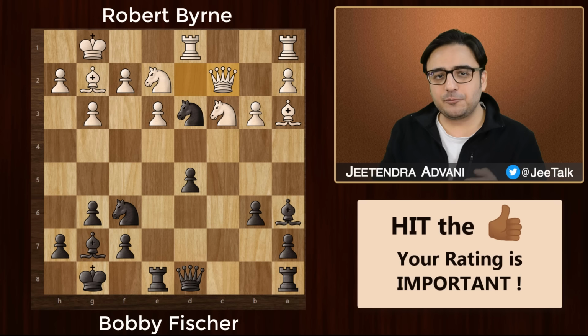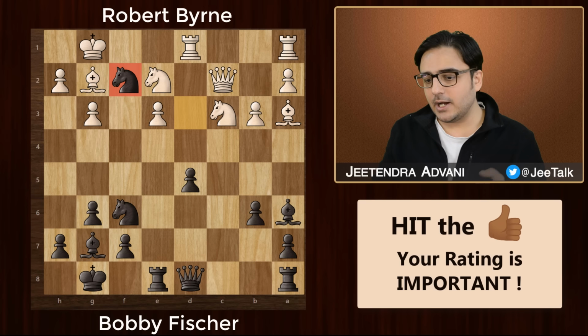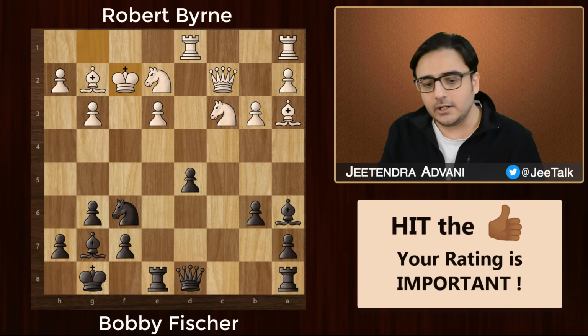And now, guess what Fischer plays here? He goes for the knight sacrifice by taking on f2. See, I was talking about this square earlier, and now we have the knight there. Had this rook been here, he could have easily captured with the rook, but now he's forced to take with the king.